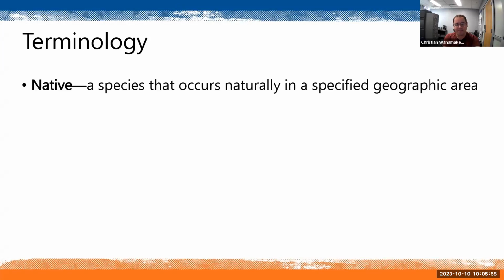So obviously, before we go further, I think it's generally helpful to go over definitions and terminology. I think the language that we use around the topic of invasive species can be kind of contentious, and it can also be kind of confusing. So I'll be adhering to terminology that's been developed and used by the Invasive Species Council.